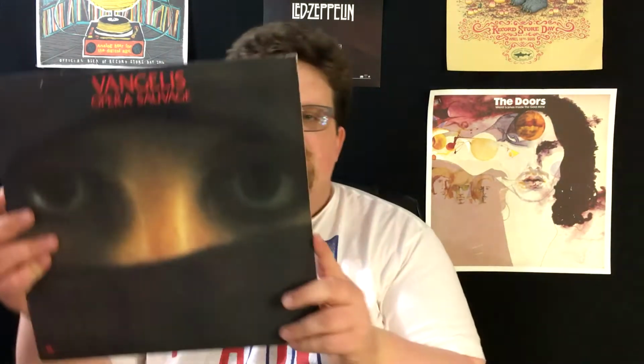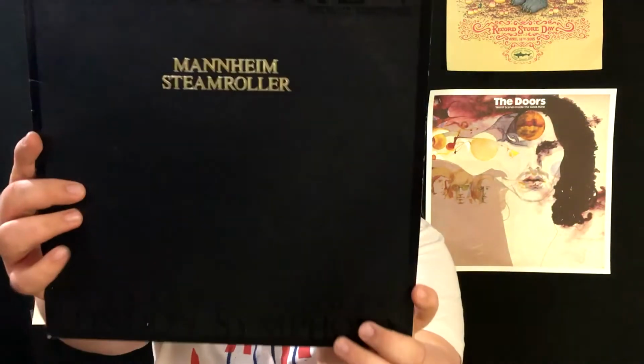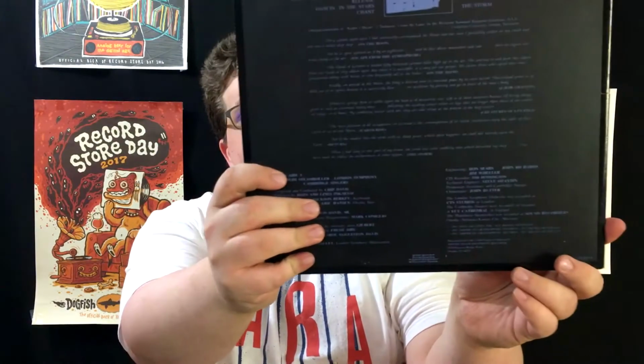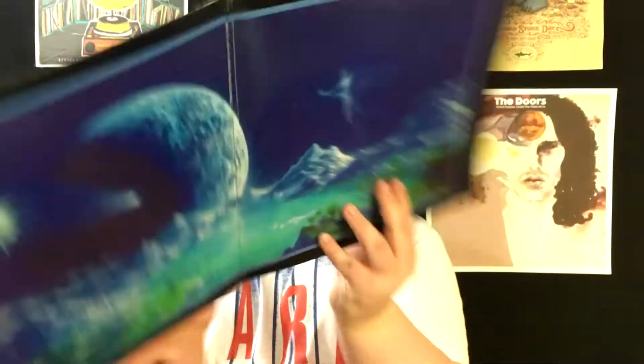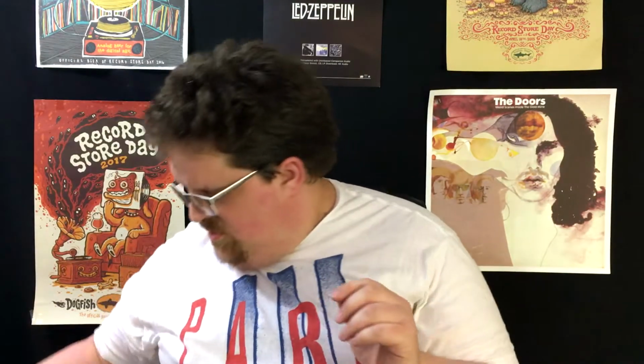Next up is Vangelis Opera Sauvage. I already have the Chariots of Fire release, so I knew I liked Vangelis, so I had to pick this one up. I'm into a lot of instrumental stuff, as you can tell from what I'm showing here. The next one is another instrumental album. It's Fresh Aire 5 by Mannheim Steamroller. It's on a really nice, really beautiful gatefold. Those who know Christmas music would know about Mannheim Steamroller.